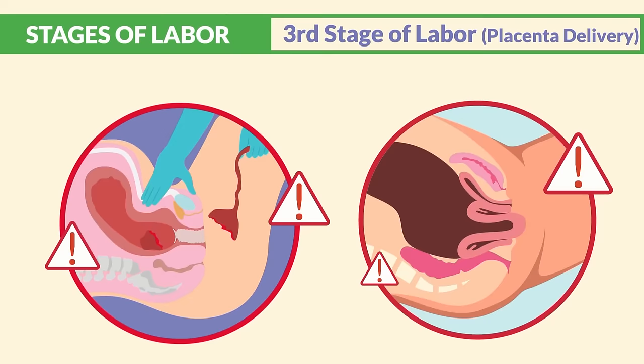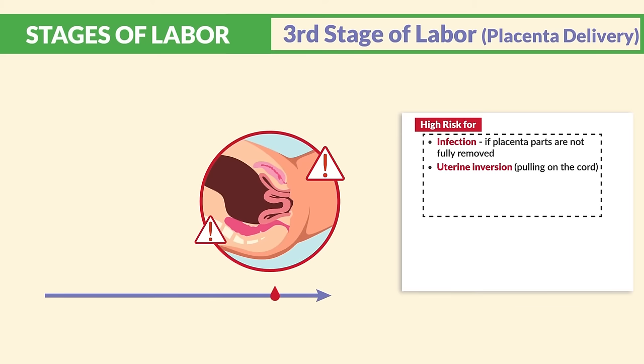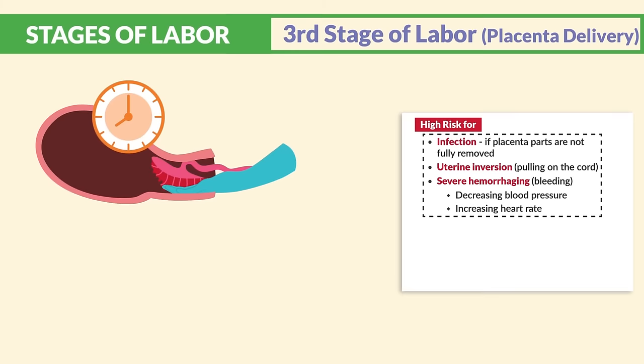So remember, the client is at high risk for infection if placenta parts are not fully removed from the uterus, as well as uterine inversion if there's pulling on the cord, which can lead to severe hemorrhage or that bleeding. And this can lead to decreasing blood pressure and increasing heart rate. So the longer it takes for placenta delivery, the higher the risk for hemorrhage.